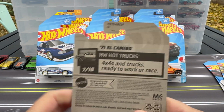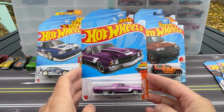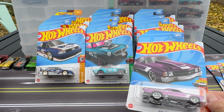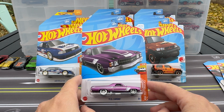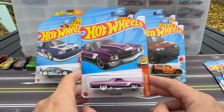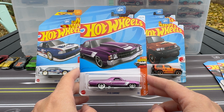This is the F case Super Treasure Hunt. This one feels old school to me. Going back to American Muscle. So let's see, Euro, American, Euro, Euro, Euro. Heavy on the Euro in this mix of Super Treasure Hunts. But this is classic. 71 El Camino, a casting that I think debuted in maybe the original Modern Classics or Premium, something like that.